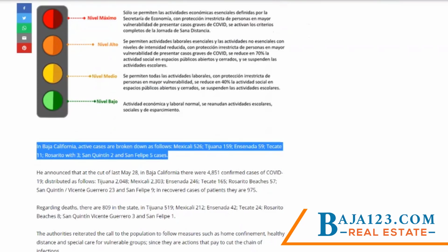Okay. That is correct. And one of the things that we also have to consider is the traffic light system was put in place by the federal government. However, the state governments have the ability to move the traffic light from red to orange, but also they are able to move us back to red if they feel that it's necessary. And it's all with the intention to protect the community.